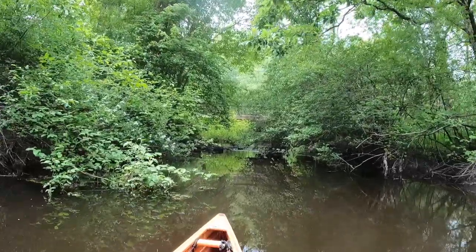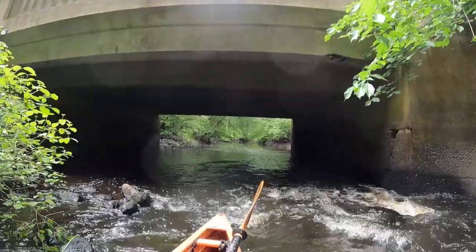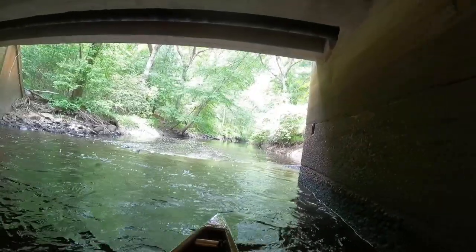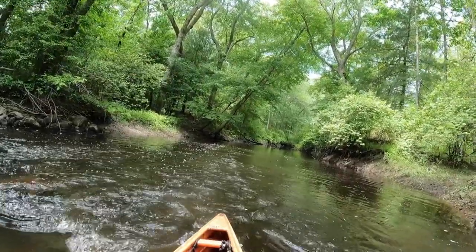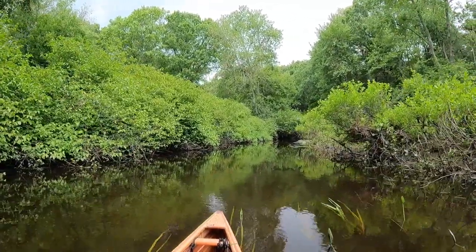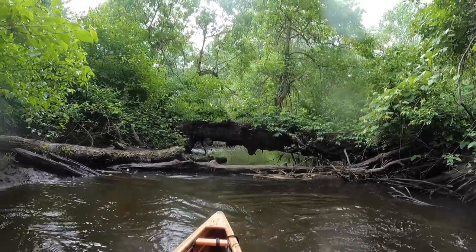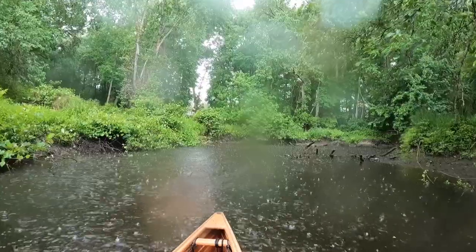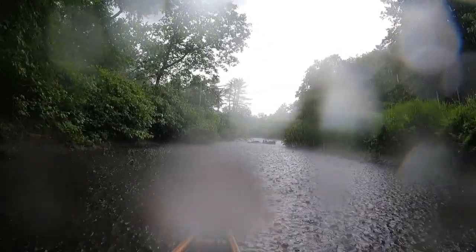I'm probably gonna walk this one. Otherwise I'll just bang up my boat. That's poison ivy on the tree there. There's not much room under it with vines on the mound, so what is that? What the hell? Plenty of room.